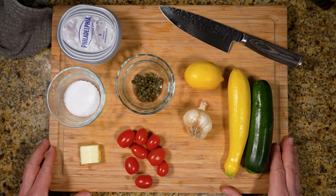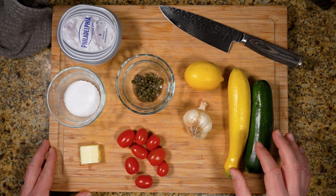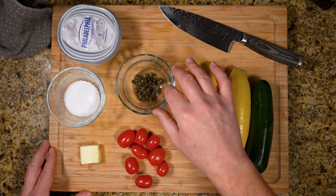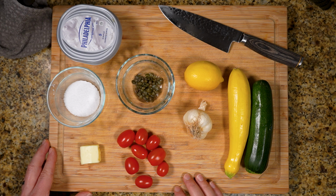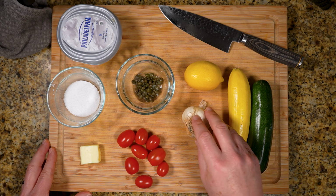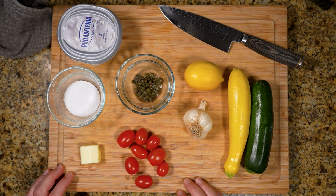This is everything else that goes in it. We've got the veggies, and like we said, we love to keep it flexible and mix in whatever we happen to have at the time. The main 2 flavors though are the lemon and the capers. And also, if you don't have fresh garlic, you can use something else, but we've made it both ways. It's way better with fresh garlic. And then there's a little bit of cream cheese that goes in as well.